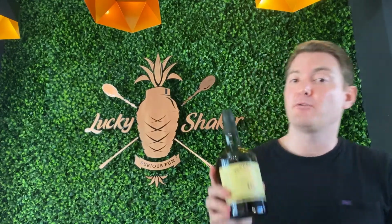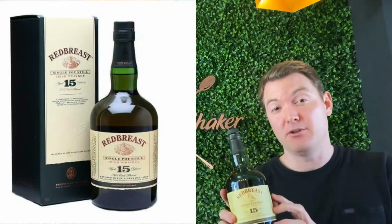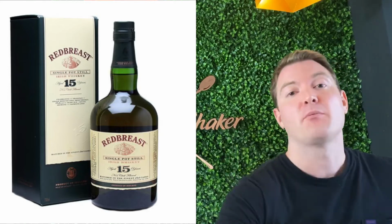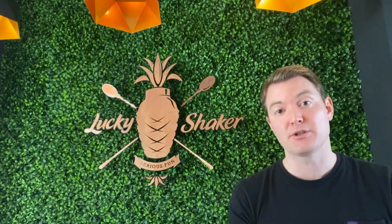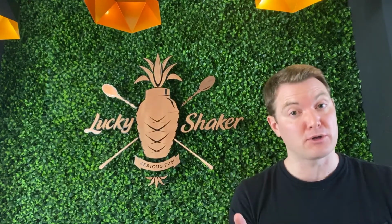This is a tasting for the Redbreast 15-year-old. So Redbreast comes from the Middleton distillery in Ireland. So Irish whiskey, triple distilled. This is a single pot still whiskey though.